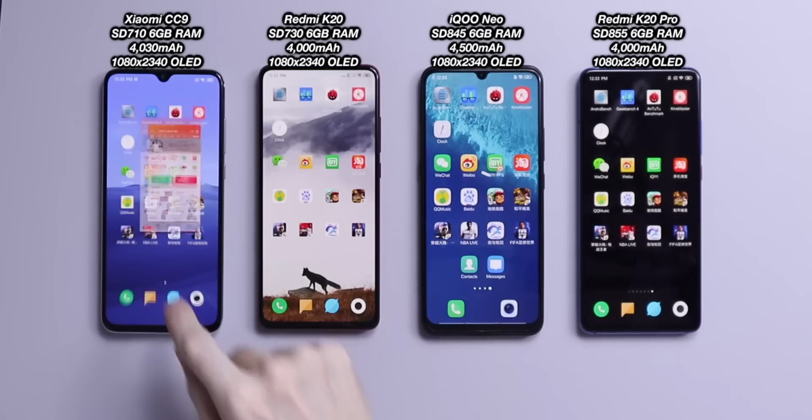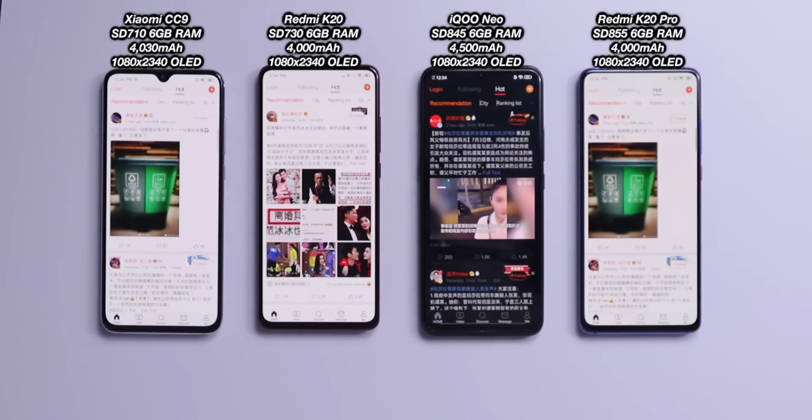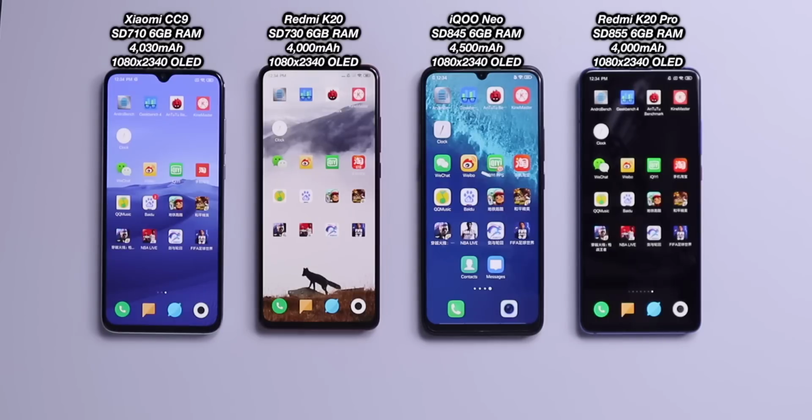And then finally back through to the first app that we opened, which was Weibo, a web-based app. It was kept in memory, so the 3 on the right kept everything in memory, but the CC9 had to reload a couple of apps.